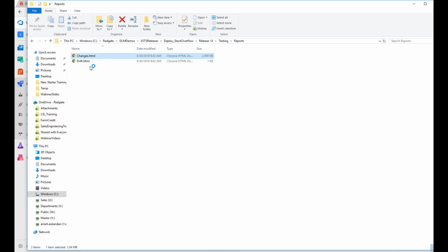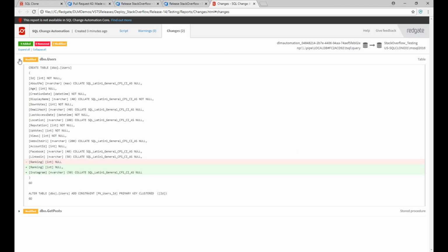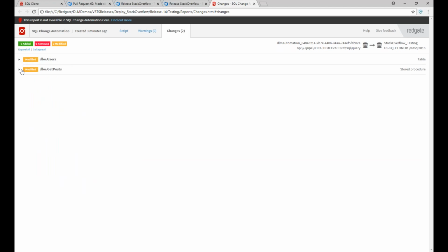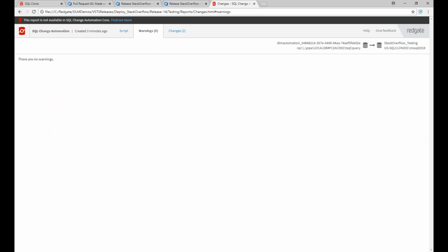So an HTML file gets generated. And here's a report of the schema changes that we've applied to the testing environment. So first of all, you can see what objects have been modified and how. So you can see we've added this new column to the users table. We also modified the stored procedure by adding a column to the select statement. And if there's any warning such as risk of losing data, dropping columns, indexes, tables, so any modifications that can result in data loss, you will see a warning for those here.